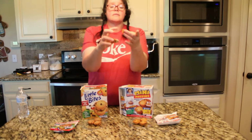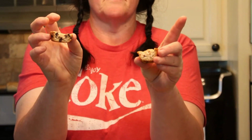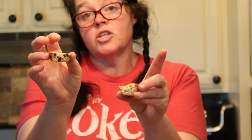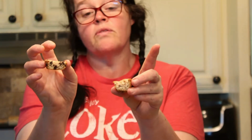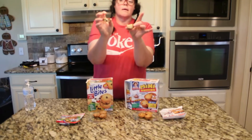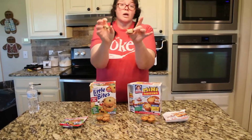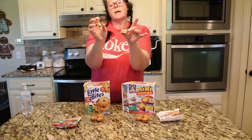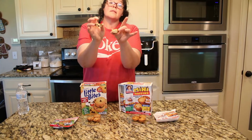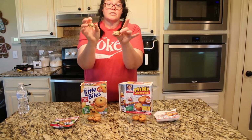I felt like Little Debbie had a sweet taste, but I wasn't getting a whole lot of chocolate chip. With Entenmann's, I get the chocolate taste. And they're both very moist and spongy. They're very delicious, both of them. But I got the chocolate taste with the Entenmann's, and that's what I was going for. I was purchasing the chocolate chip muffin, trying to get the chocolate chip flavor, and with Entenmann's, I got it.